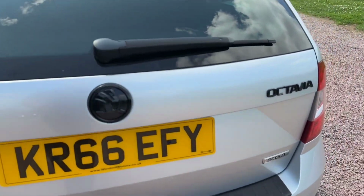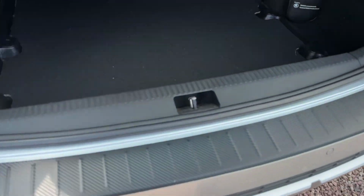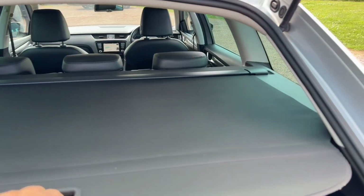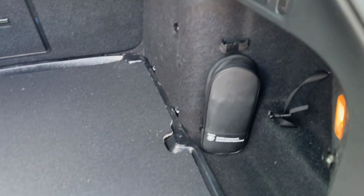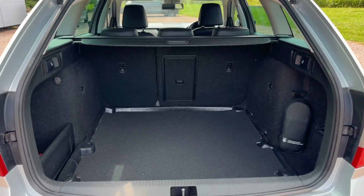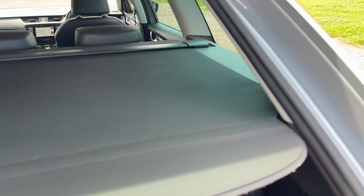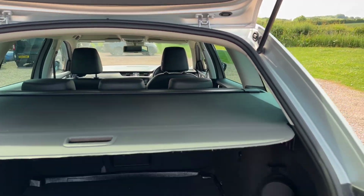So the boot has had a load liner in from new Scout. There's a bumper guard on there, load cover. This is a load liner. Under there it is as new, and under there is a spare wheel, jack, wheel brace, tool kit, all present. And now, really big boot. That is really deep. It's a huge boot.